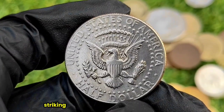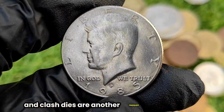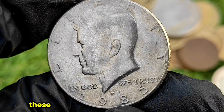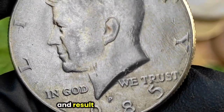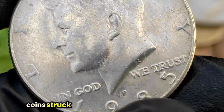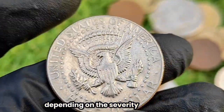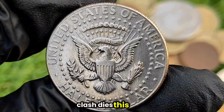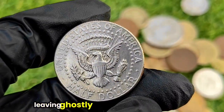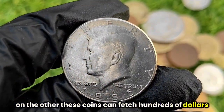Striking errors, such as off-center strikes, broad strikes, and clash dies, are another reason why the 1985 Kennedy half dollar is so valuable. These errors occur during the minting process and result in coins with unique and eye-catching imperfections. Off-center strike. Coins struck off-center can sell for $100 to $1,000, depending on the severity of the error. Clash dies. This error happens when the obverse and reverse dies collide without a planchet between them, leaving ghostly images of one side's design on the other. These coins can fetch hundreds of dollars.